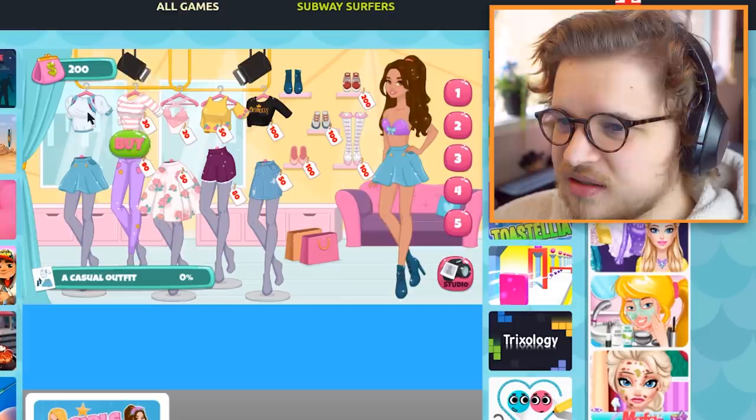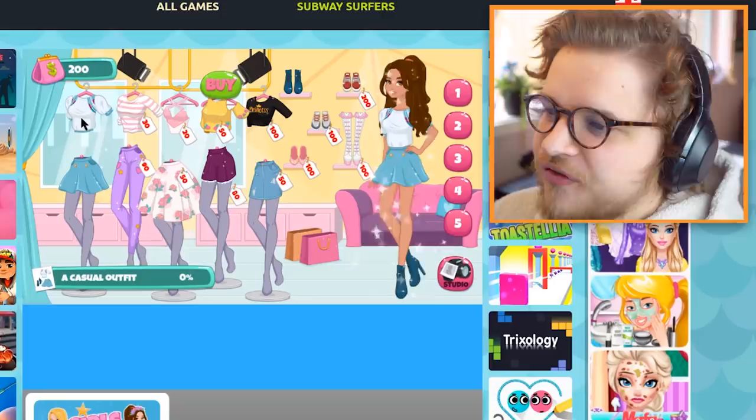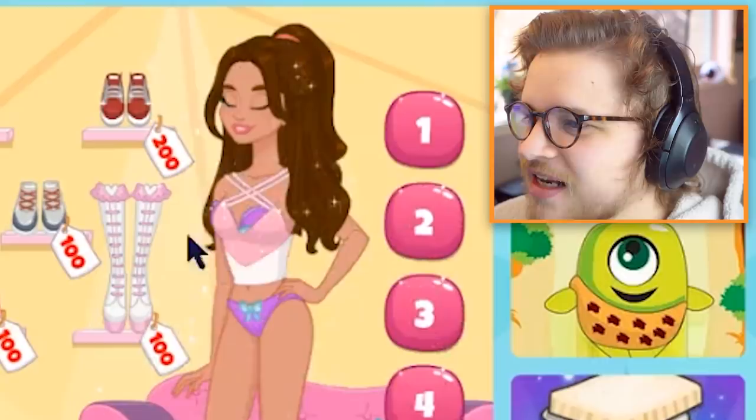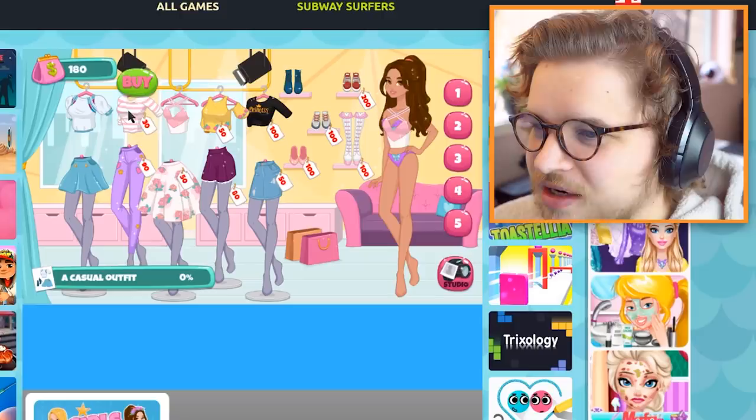Wait, what? How does this work? What's actually happening? Oh, it's taking the top off. I understand now. I'm like, nah, no top today. Nah, no pants. Let's just go out like that. No shoes. All right, I'm being silly. Let's buy this top. Oh, that is shocking. That is shocking. I just spent money on that top. It is a terrible fit. I can't even try them on. All right, this one should work. Yeah, that's better. Yep, happy with that.